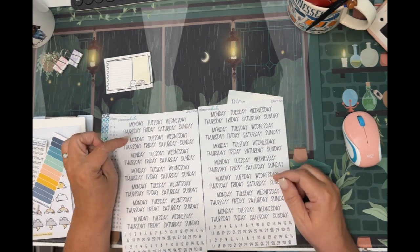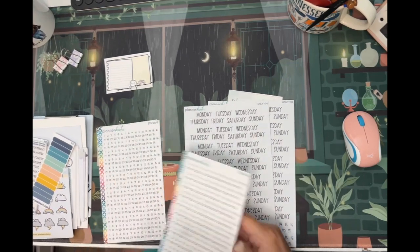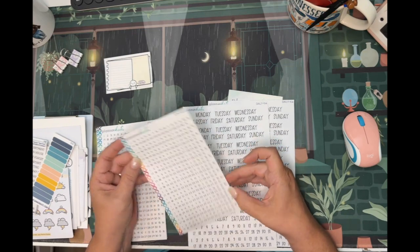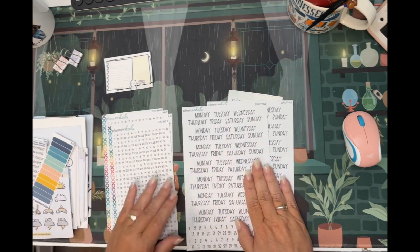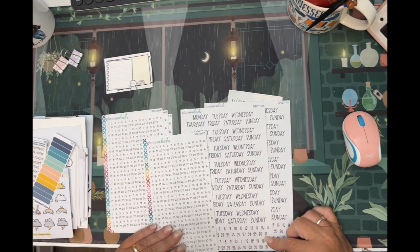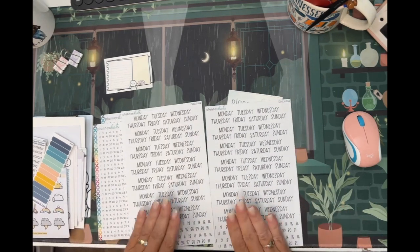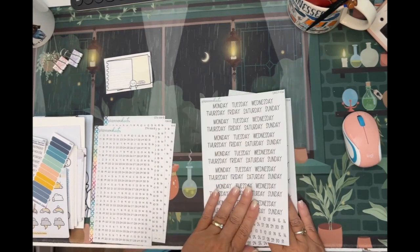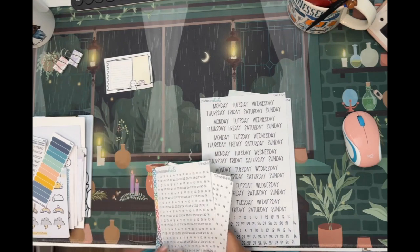Or, yeah, because I have 1 month, 2 months. Let's see. 3, 4, 5, 6, 7, 8, 9. Okay, so I have plenty of months. If I want to just use these on the monthlies, and I didn't know these were a different size. But I have 2 months of this, and we're already in May, so I only need May and June, so that's fine.